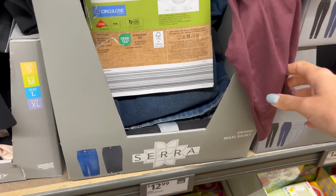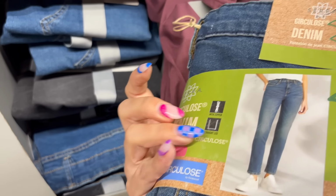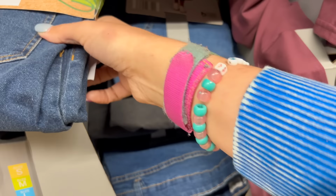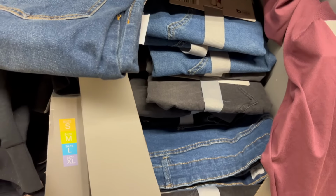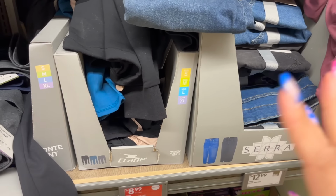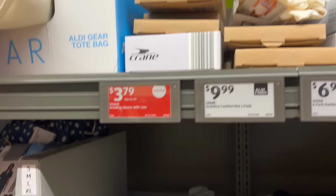A denim maxi skirt, $12.99. Again, not the right things. This is actual denim. Misplaced here. But I think we saw these maxi skirts. They just have been moved around. I'm thinking they're trying to get people to notice things by putting them in different aisles because I think all of that has been around for a while. Markdown bras are here. Lots of markdowns.